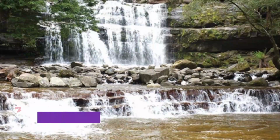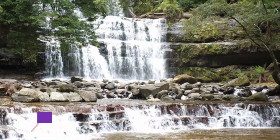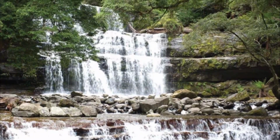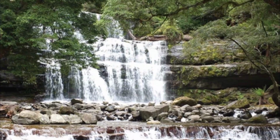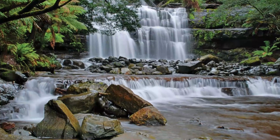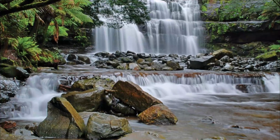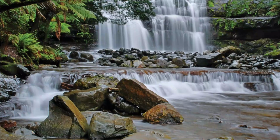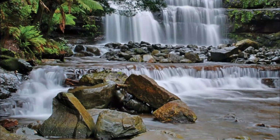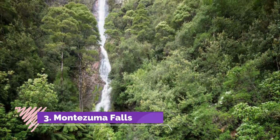Number 2. Liffey Falls. Popular Liffey Falls is considered by many as the most beautiful waterfall in Tasmania. World Heritage listed Liffey Falls State Reserve is an hour's drive from Launceston on the Great Western Tiers Mountains and features two walking trails suitable for most people. The walk from the top car park is the easiest route, a 45-minute, 2 kilometers, 1.2 miles return trip through the rainforest.